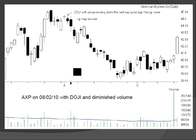And this one's AXP, American Express, on August the 2nd. Notice also, remember I said in the last slide, when you get to the very top of a move up, we get this diminished volume. And again, you see the same sort of thing here. The volume's kind of faded away down here. Both those combined together is a sure sign that the move may be over. So if you're in a long position here, yeah, you might have got stopped out here. But remember, this doji is not the classic standing out from the bars on each side. This bar is much bigger than this particular one.